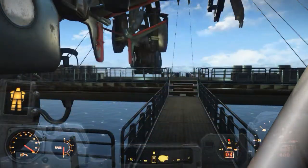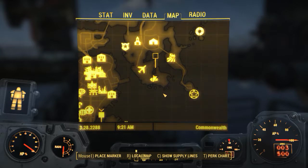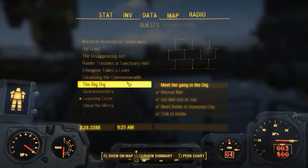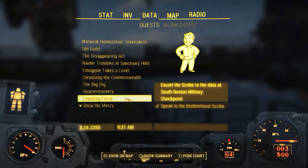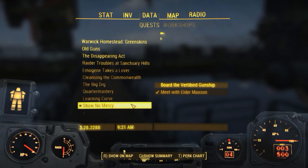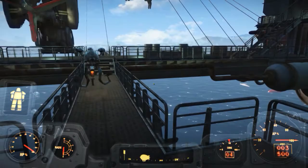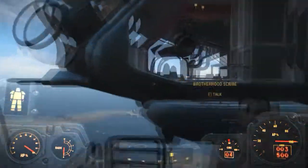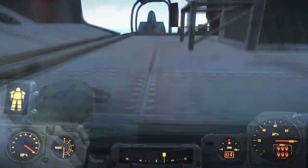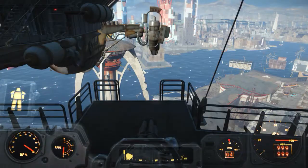Alright guys, we are up here in the Prydwen, and we are about ready to take on this new mission. Let me see here, guys. I need to figure out who I need to talk to. This is under the Show No Mercy. I need to board the Vertibird gunship, so where is that? Right here, right in front of us. Let's go, guys. This ought to be interesting.